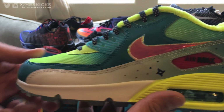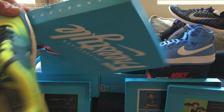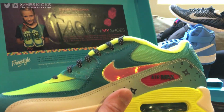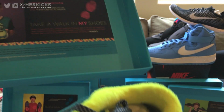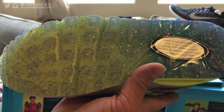And this is Emery's pair. Hold on one second, as I drop the box lid. So I had all these out here so you guys can see them. I did a lot of detailed videos for the Doernbecher collection this year already, but it was really cool meeting all the kids, interviewing them and talking to them about their shoes. This one was Emery's, and I really liked what you did with this one. It has a unicorn on the tongue, and the other one has a Sasquatch, and I thought that was a really cool thing. Just a crazy looking shoe as well, but really fun, and I love the soles, that crazy glitter on the bottom there.